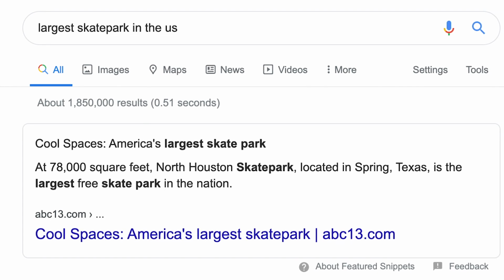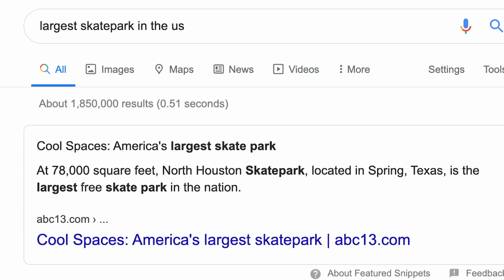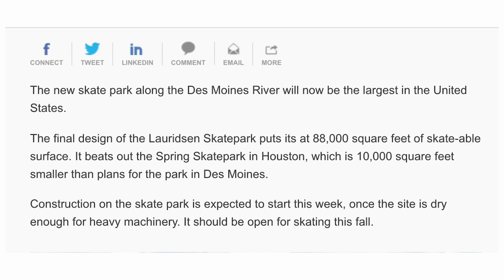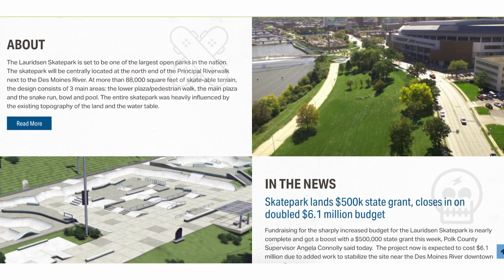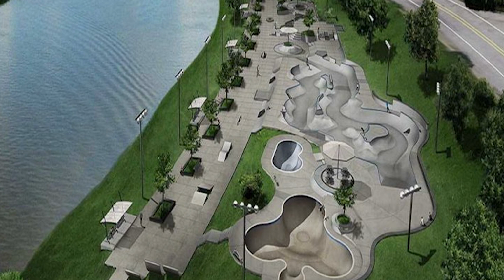Even though the North Houston Skate Park is currently the largest skate park in the US, soon it's going to be dethroned by a new skate park in Des Moines in 2020, which is set to cost $6.1 million and span over 88,000 square feet. With that said, construction isn't finished yet, so for now, the North Houston Skate Park still holds the title of the largest skate park in the US.